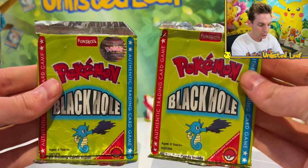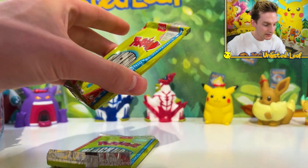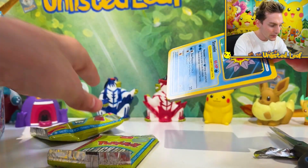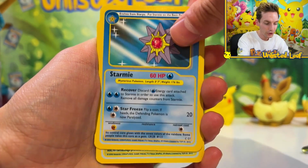So let's put the booster box to the side right now, and let's open up two Horsea Black Hole boosters and see if the pulls are actually exactly the same. I'm going to get my snippers on this one, and we'll bust this open. Oh gosh, that's not safe at all. Okay, everyone keep track of the cards. Let's find out if these are easily seeded. And apparently it works across any artwork, you can pair it up.